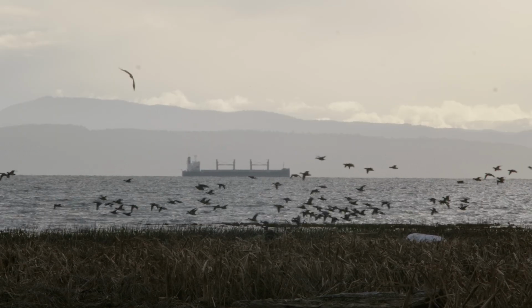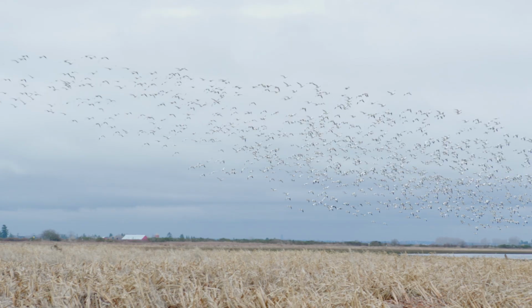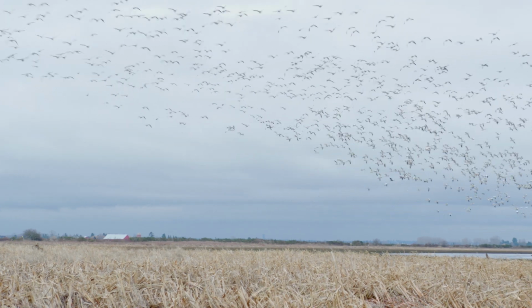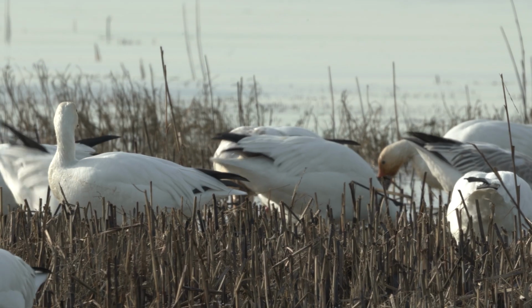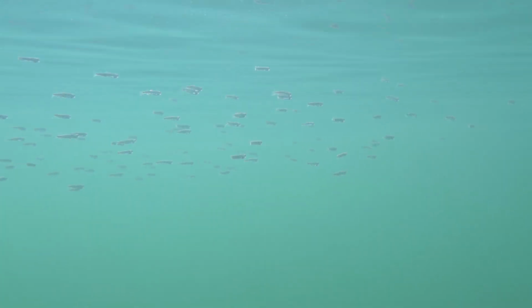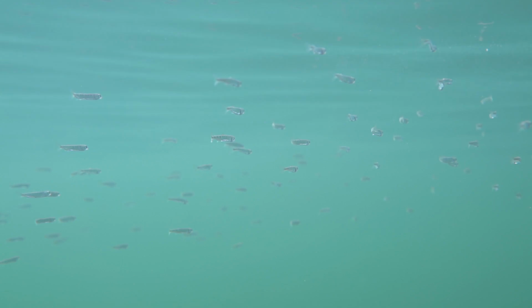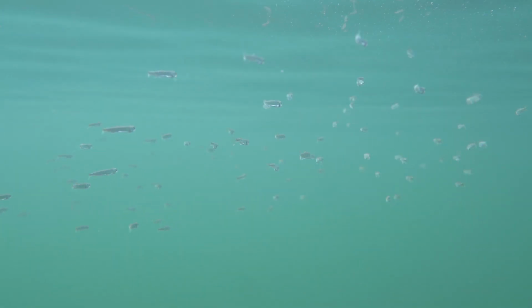The Fraser River is the largest river meeting the west coast of Canada. The Fraser Delta is a Ramsar wetland of international importance, the single most important site in Canada for overwintering waterfowl, shorebirds, and raptors. The estuary plays a critical role in the life of juvenile salmon. As they migrate from life in freshwater to life in the ocean, they rely upon the tidal ecosystems of the Fraser estuary to prepare their bodies for life in the ocean.